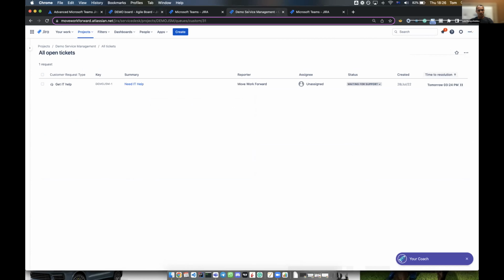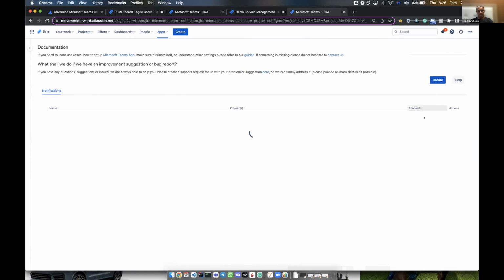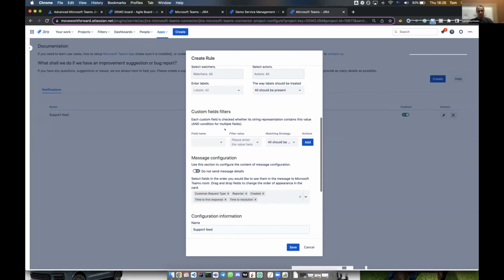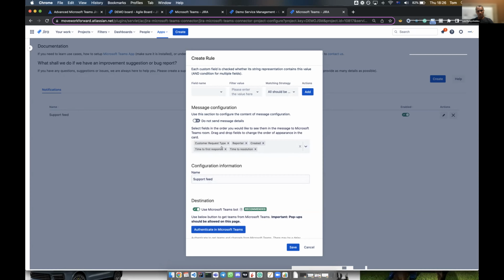Next use case which I wanted to demo quickly is a support case. Many companies use Teams and Jira Service Desk, especially for internal support. So we'll have a rule which says if again a support issue is created, then we want to have notification in our support feed. It was this support project, but we want to configure a bit our message.